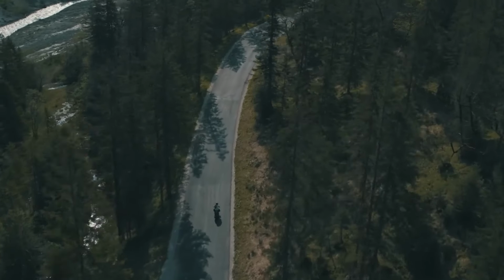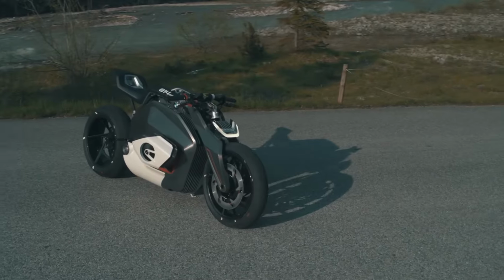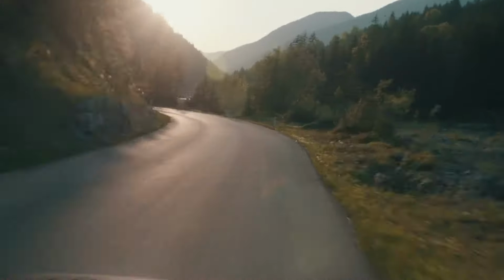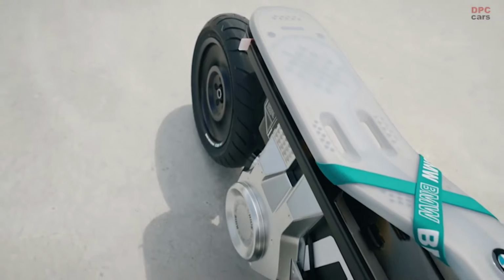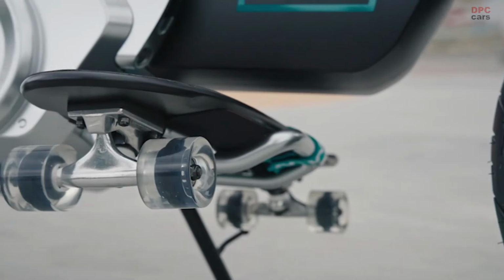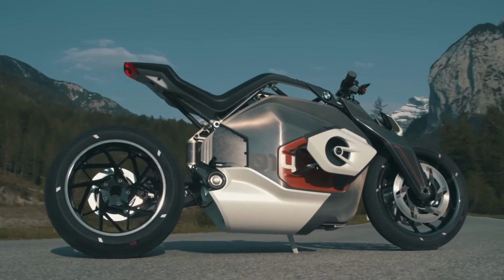The design of the CE02 is minimalist yet bold, featuring a skateboard for footrests and prominent LED lighting that ensures visibility day and night. Despite its revolutionary design and capabilities, the BMW Motorrad Concept CE02 remains a concept vehicle and is not available for sale, embodying BMW's vision of future urban transport.